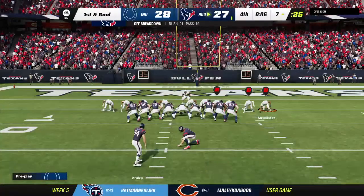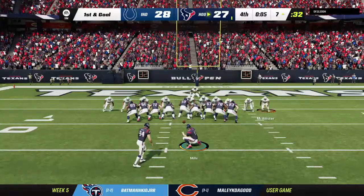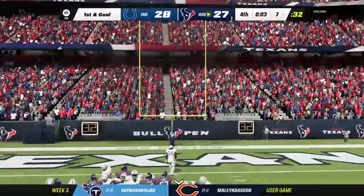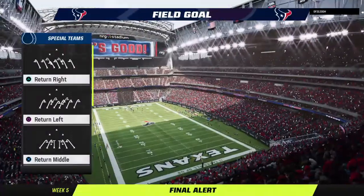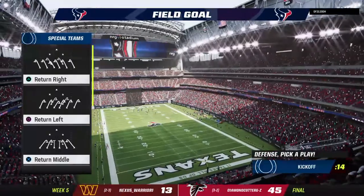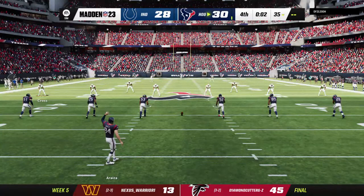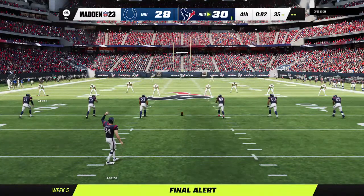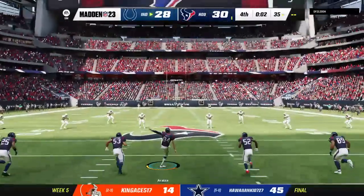And now it all rests on the right foot of their kicker. His first attempt of the afternoon, and it's for the win. And this one is right through. And it's celebration time on that sideline as they have taken the lead in the final seconds. The home crowd here absolutely loves it, as they should, getting the field goal in the closing moments and likely going to get out of here with a W.